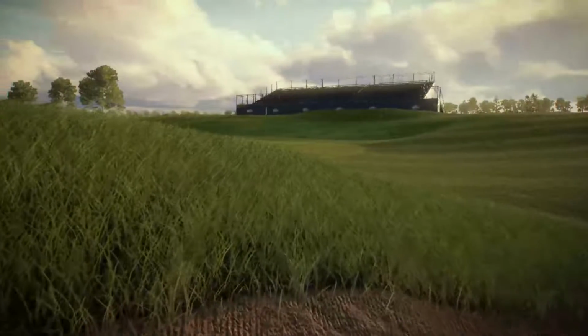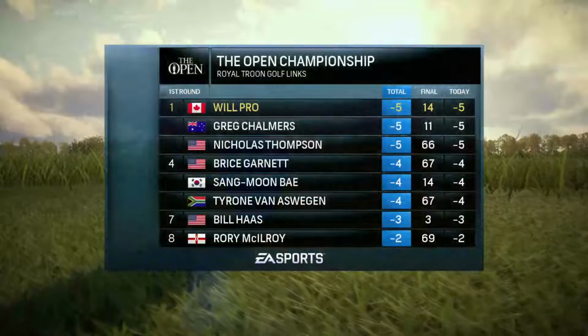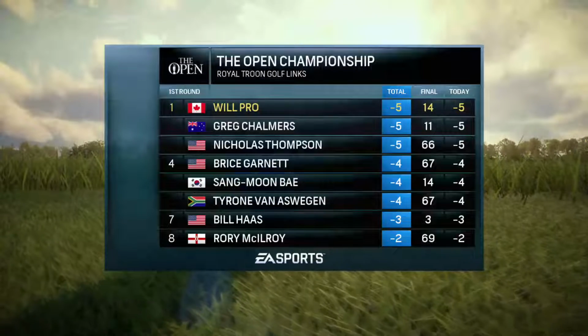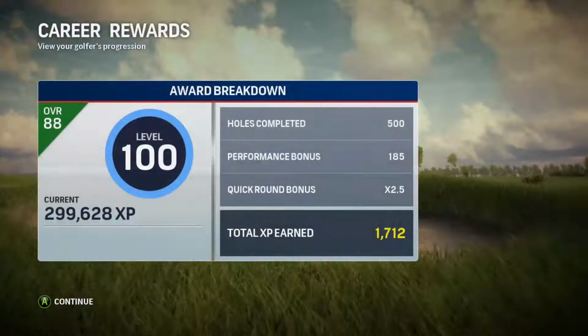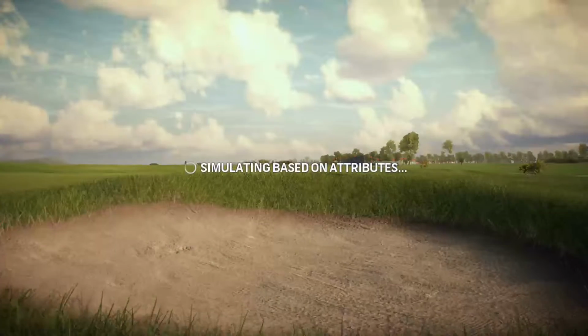Well, Frank, round one in the books. Look who's on top of the leaderboard. And that's with some strong play today. They don't really need to look back. Strong play heading into the second round tomorrow.